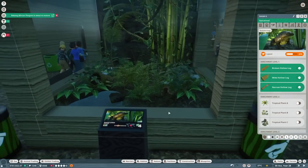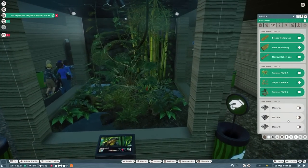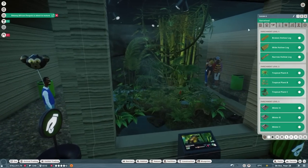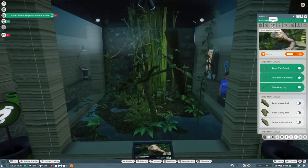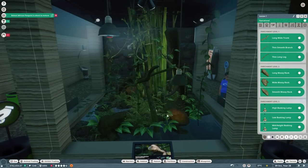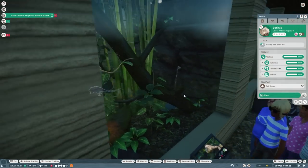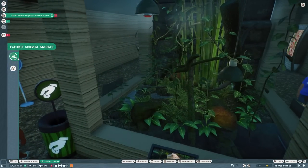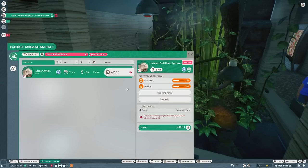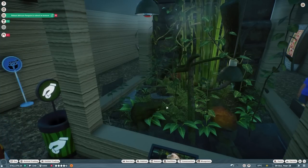Okay, so starting with our Goliath frogs, they need all these tropical plants adding in, and we can add in all the misters. Cool. Okay, so they're on 100% happiness now. And our iguanas have some rocks. And then some basking lamps. That's cool. Can't see them in here. Oh, we've only got one iguana in here, and she's elderly. Oh, we need more iguanas. Let's get these. Lesser Antillean iguana. Let's get a male in here and see if he can save the species. Carry on.